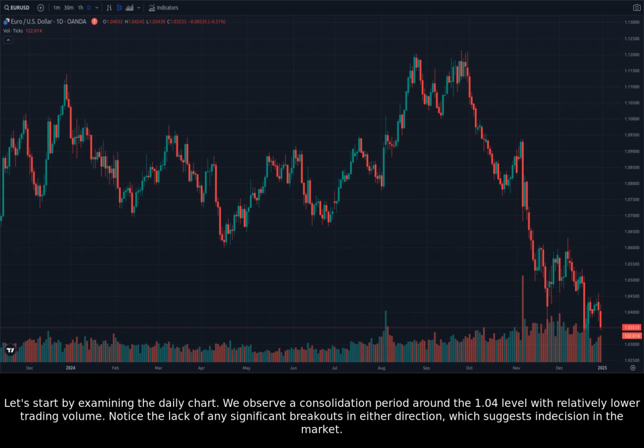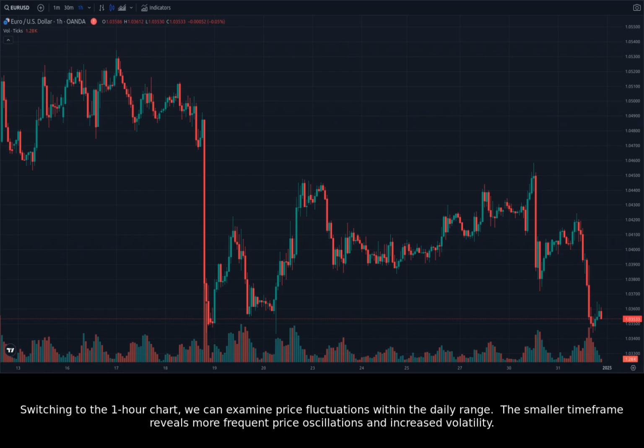We observe a consolidation period around the 1.04 level with relatively lower trading volume. Notice the lack of any significant breakouts in either direction, which suggests indecision in the market. Switching to the 1-hour chart, we can examine price fluctuations within the daily range. The smaller time frame reveals more frequent price oscillations and increased volatility.